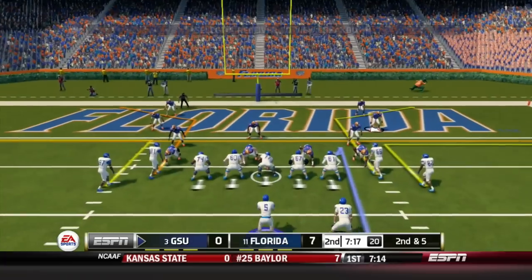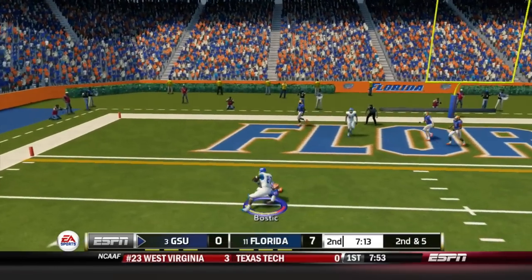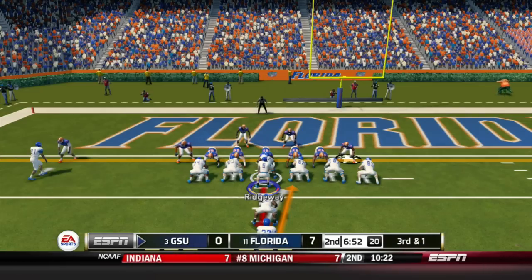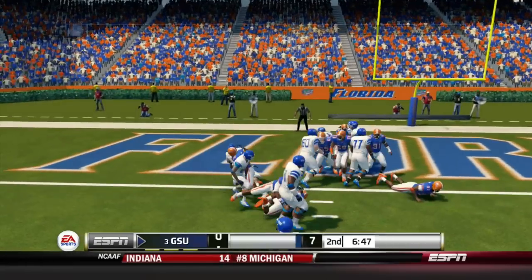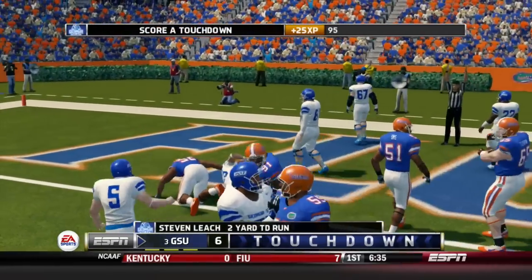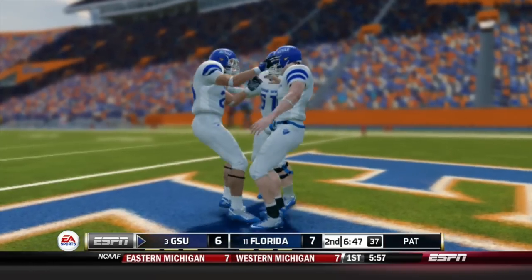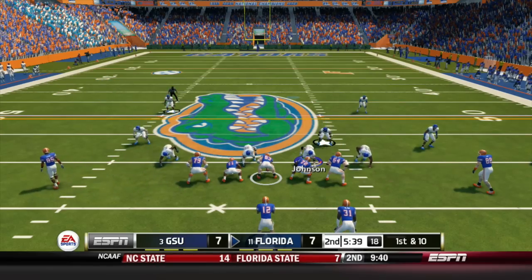Georgia State's knocking on the door here as we start the second quarter. 2nd and 5 from inside the 10. The pass is caught by Gavin Bostic inside the 5, but short of the goal line and short of the first down. 3rd and 1, and Stephen Leach fighting his way here and finally makes his way into the end zone for the touchdown. And Georgia State will tie this game up after the extra point at 7 apiece.